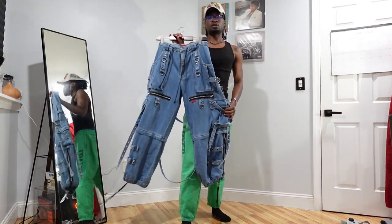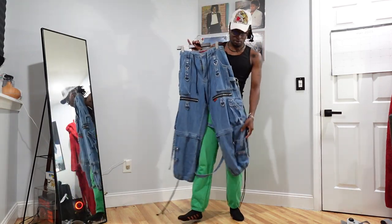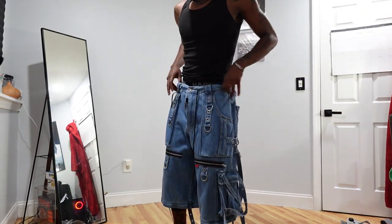Here's the pants right here, TRIPP NYC pants. I kind of want to go for the jort look, you feel me? I've been liking the jort look on these pants. All right, I took the extra legging off. Now they're all jorts.